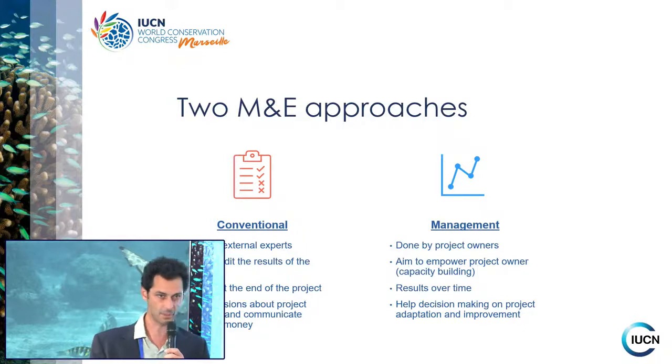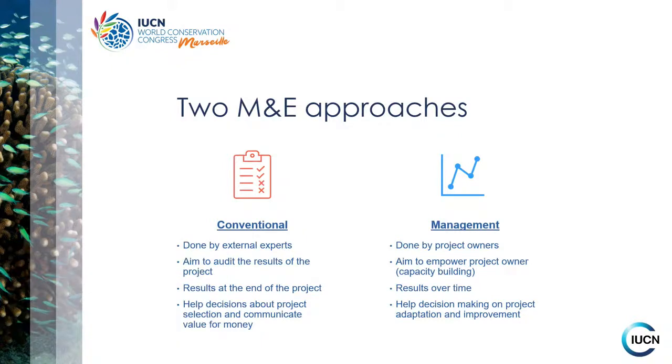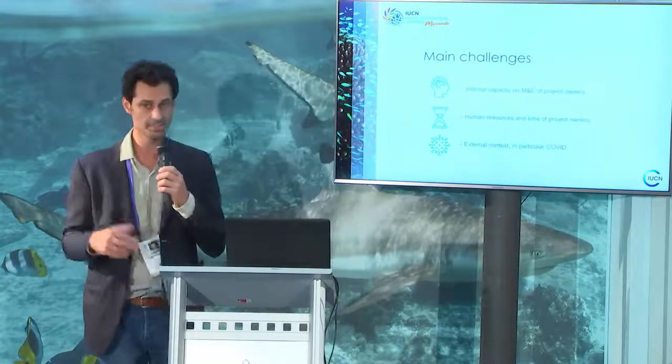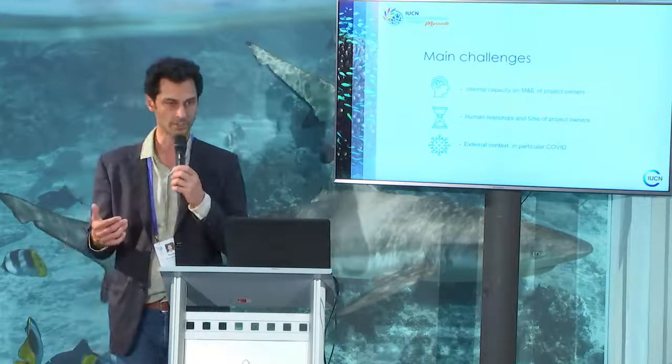And the context is always changing, mainly in developing countries. We had COVID this year, so this is more a management tool and at the same time a reporting tool. And to create that, we faced some challenges. The first challenge was that the internal team didn't have the capacity of monitoring evaluation.